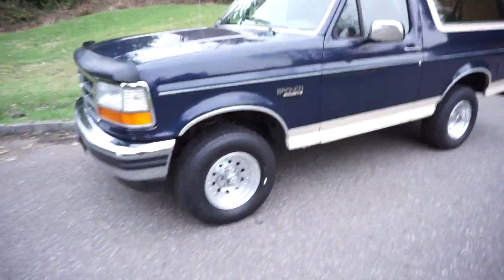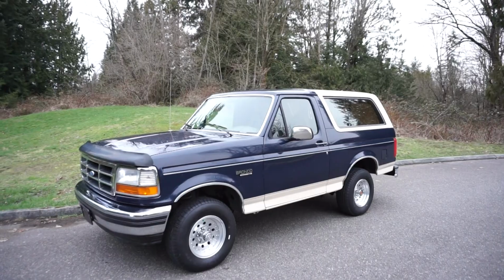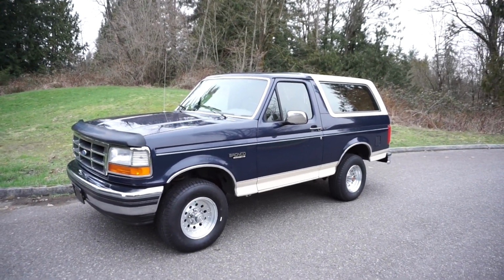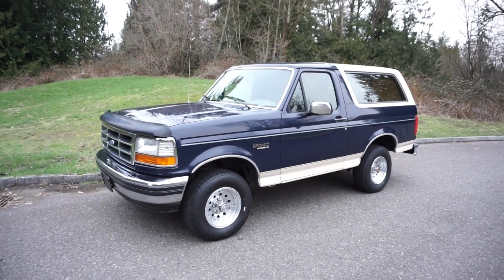You could convert it over. But it's going to go no reserve, all original Survivor, 1 owner, which is 138,000 original miles, 5.8 liter, overdrive automatic transmission. And so hopefully you can stick around for the driving video. Good luck.